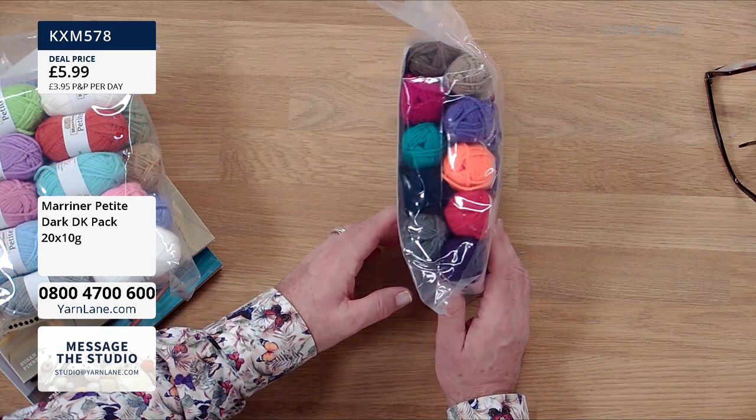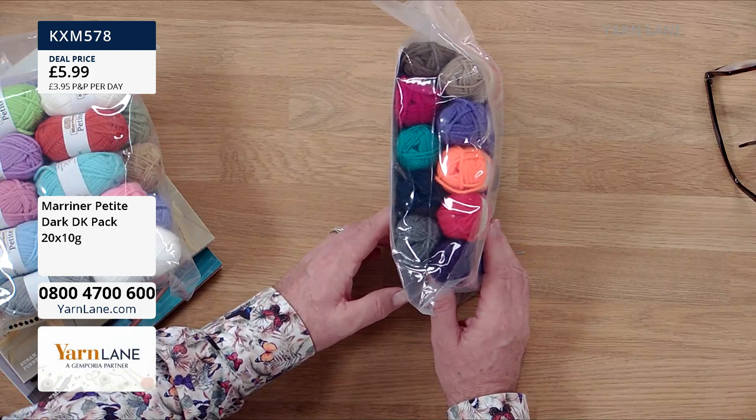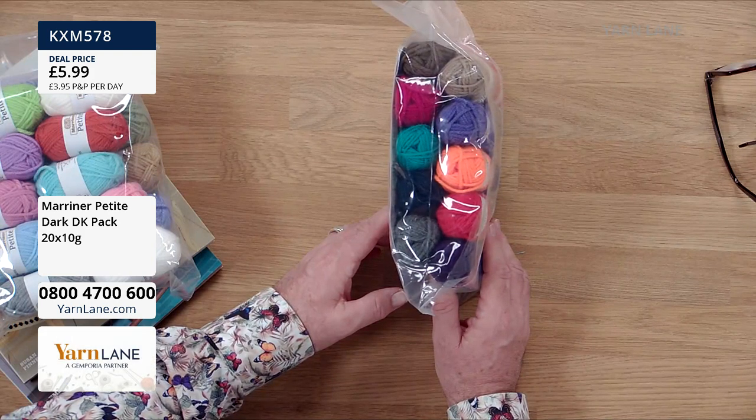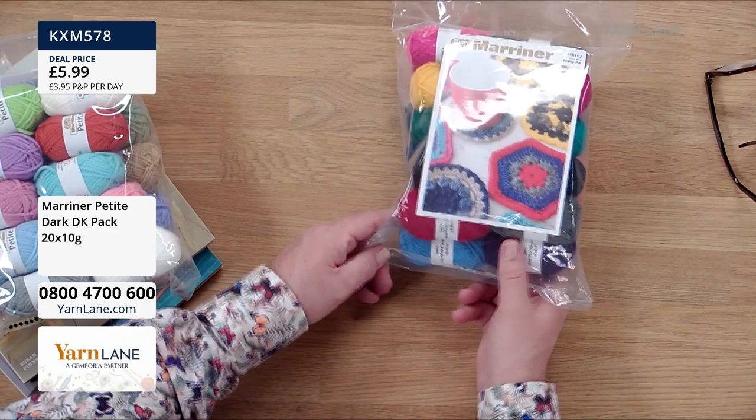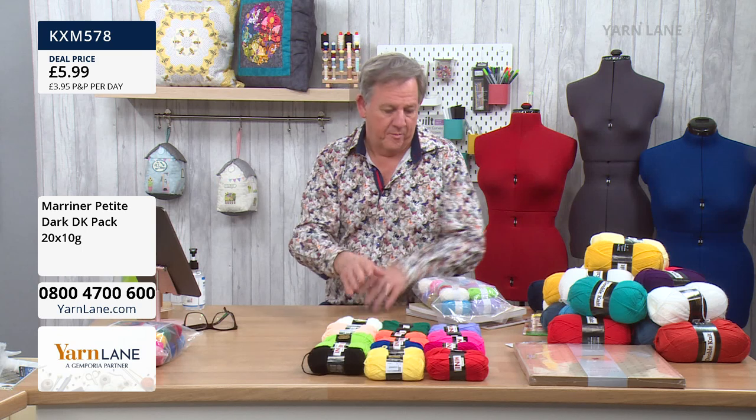£5.99. Loads of those are gone, by the way. We've got more of all the bundles today than we've ever had before on Yarn Lane. There'll be 10 left of those when you've all checked out. That's gorgeous. So they call it dark, not the bright, it's dark.